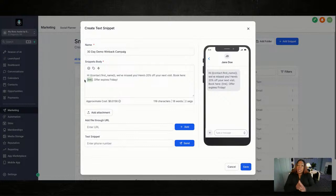Because the key is, let me just say this. What we're trying to do, the reason why we want to do this win back campaign, is that we're making it easy for them to reschedule and rebook. When we do the email and put the link and the book now button, and we do the text message and put the link to book your appointment, we're making it easy for them.